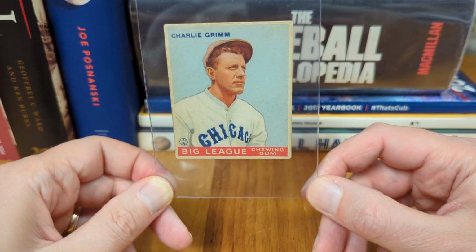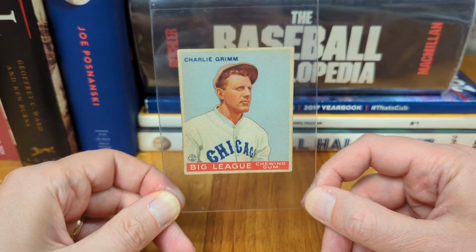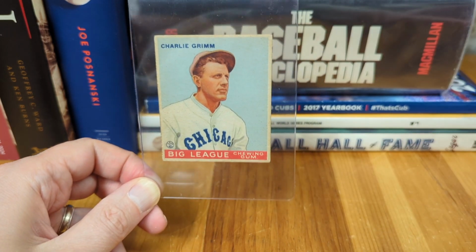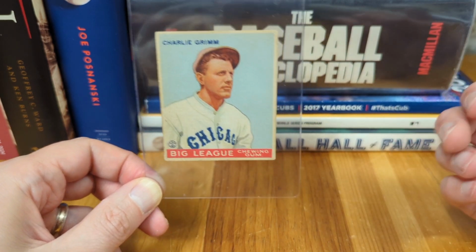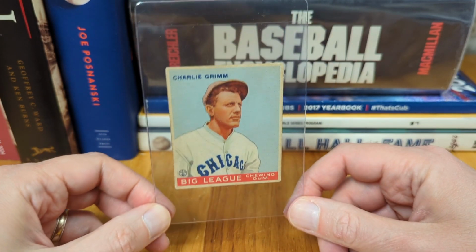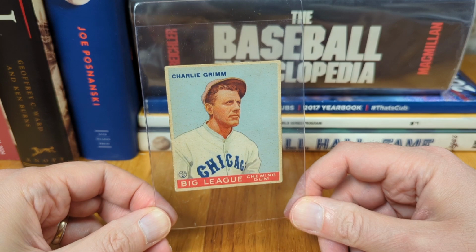So, this just came off of them winning the pennant the year before, this 33 Goudey. Lou Boudreau won the World Series in 48 as player manager. He also won the AL MVP. Regarding 33 Goudey, I mentioned that I have a few in mind I'd like to pick up.